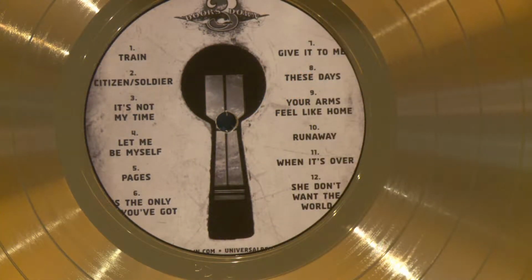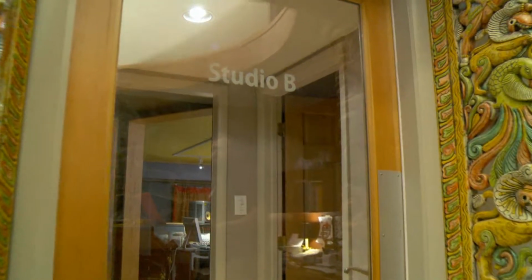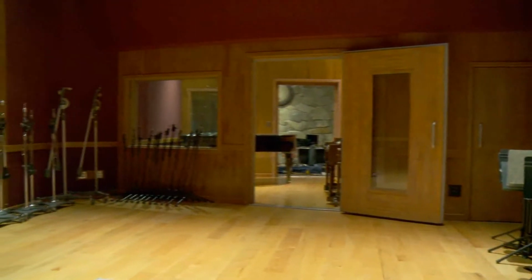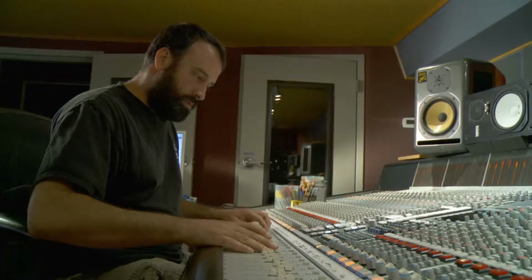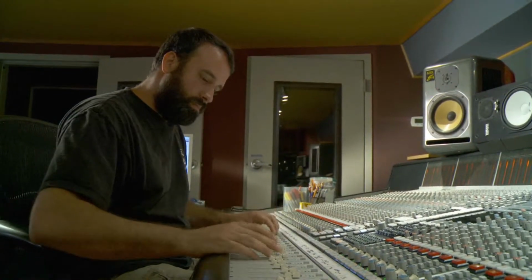Before they actually step in the door to do tracking, there's pre-production where they arrange the songs, they figure out what parts they want to play, they figure out the order of the verse and the chorus and how the lyrics line up, and all that stuff is done before they even step in the door. They set foot in my door, we start tracking. Back years ago, you would track everything. By the time they finished the tracking day, everything would be recorded. In modern times, they record probably drums, bass, guitar, maybe piano. Tracking day finishes, then you step into overdub land.